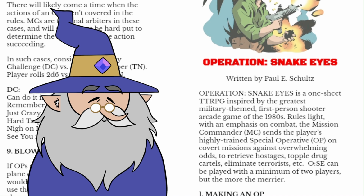Rules light with an emphasis on combat, the mission commander, or MC, sends the players' highly trained special operatives, or OPs, on covert missions against overwhelming odds to retrieve hostages, topple drug cartels, eliminate terrorists, and so on. Operation Snake Eyes can be played with a minimum of 2 players, but the more the merrier.